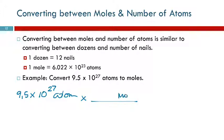Okay, that many atoms. I want moles. I'm going to have atoms in the bottom, just like we did for a dozen nails is 12 nails. 1 mole is 6.022 times 10 to the 23rd atoms. Now, it's important to use scientific notation on your calculator correctly. So to do this, 9.5 EE27 times 1 divided by 6.022 EE23 equals. And my calculator is showing me 15775 point stuff.